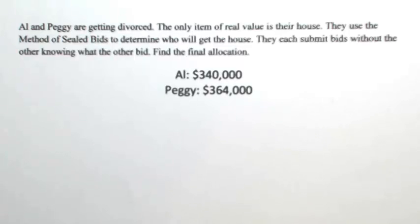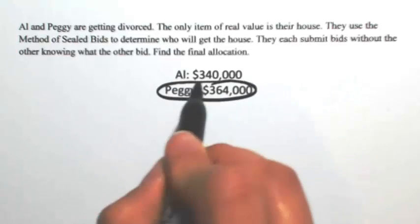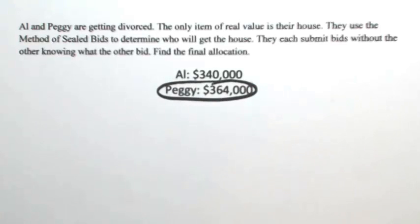Find the final allocation. So Al gave the house $340,000 worth, and Peggy gave it $364,000 worth. So based on that alone, Peggy should get the house. So then the question becomes, how much does she have to pay Al? Because there are two people within this method, each one is going to get half.